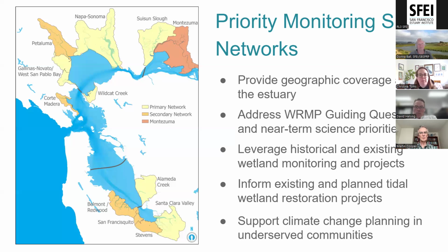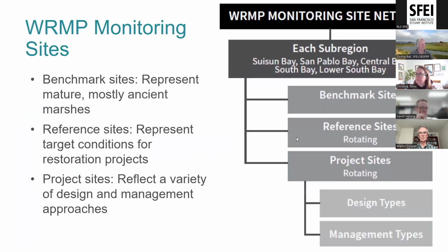And that's a really key point here that I want to emphasize. While this is a tidal wetland monitoring program, really a lot of the indicators that we're monitoring are applicable to a range of nature-based solutions for shoreline adaptation. And so we really want to develop information to support restoration of natural communities, but also support the protection and the health and resilience and vibrancy of our built communities along the shoreline.